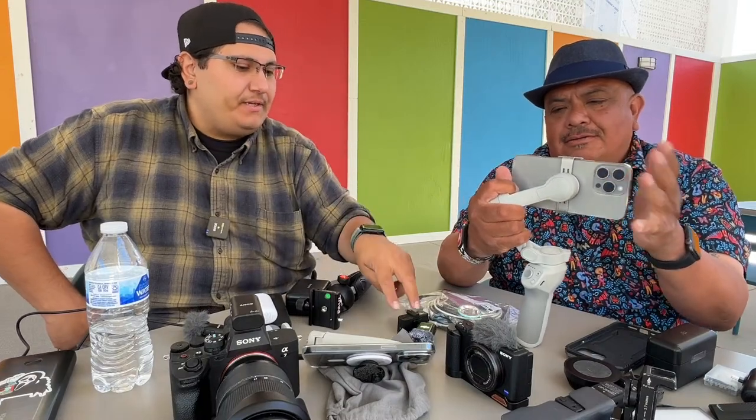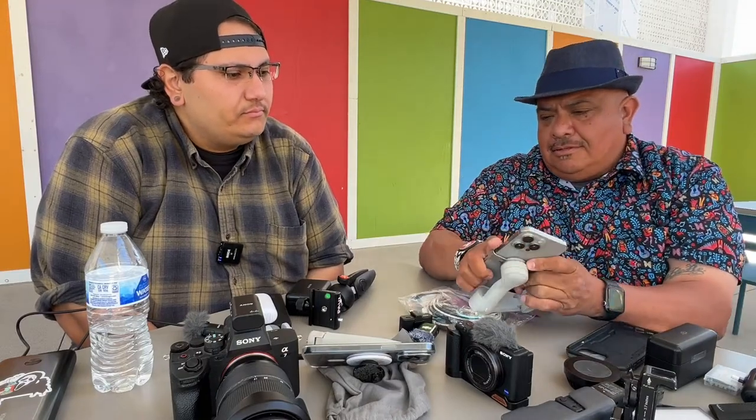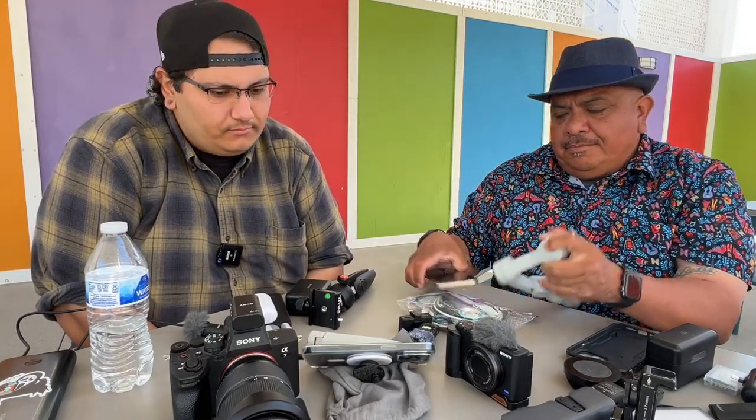I always do it because of the mic, because it sticks onto it. So I always stabilize it before, just to make sure it's balanced. Then I just wiggle it. If it stays straight, it's perfect. There you go.